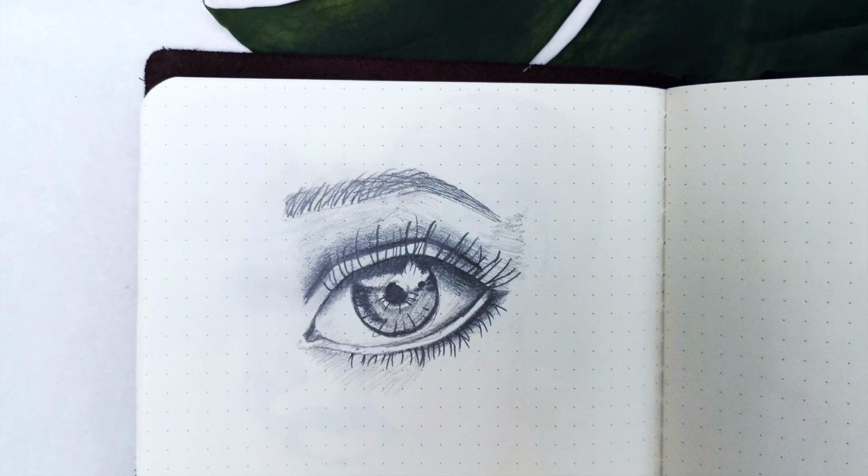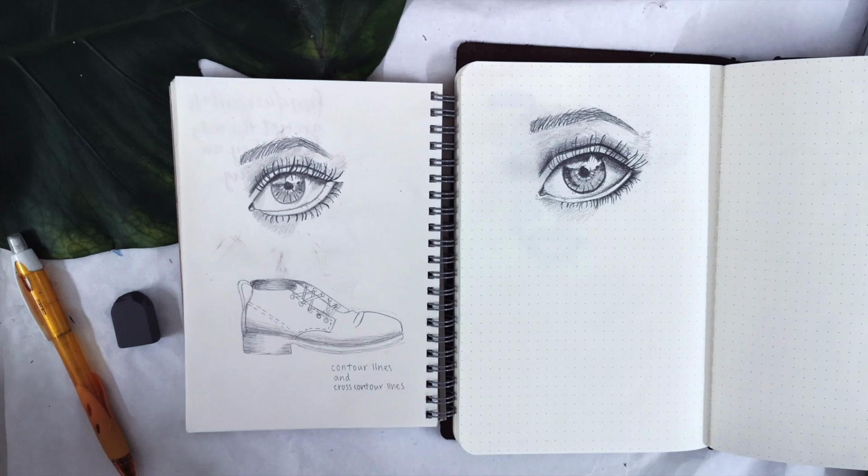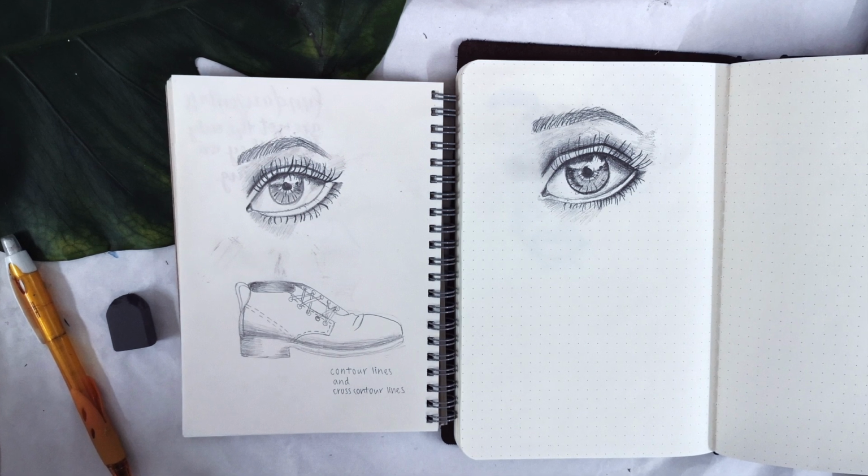And this is how it looks. And this is a side-by-side comparison of my day 1 and my day 30 eye. I was actually really impressed by how much of a difference that actually was, because I really wasn't expecting to see a noticeable difference at all.